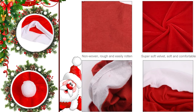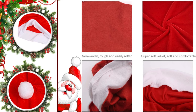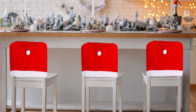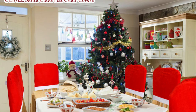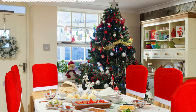Chair covers. These Santa hat chair covers are durable and can be used repeatedly. The package includes four pieces and is made of soft, high-quality flannel fabric with a comfortable and flexible touch. The red hat chair backs are perfect for use during the Christmas season, great indoor decorations for home, office, and classroom. Besides adding extra charm to your decoration, they will leave your friends and family with a wonderful Christmas impression.